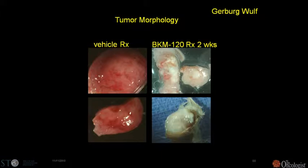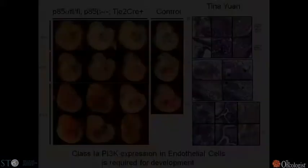And so this is what these tumors look like. They're extremely bloody tumors, very complex vasculature, highly vascularized. And within 2 weeks of treatment with BKM120, all that blood flow goes away. The vasculature just collapses, and the center of the tumor becomes totally necrotic. You can still see a little blood vessels at the surface of the tumor, but everything inside is lacking blood vessels and becoming incredibly necrotic. And this happens with every single tumor treated.